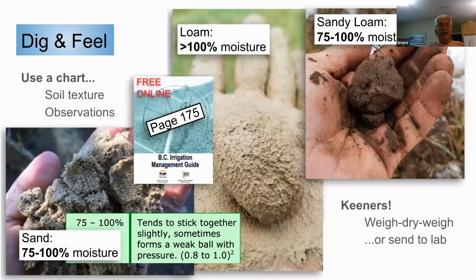So what we're looking at here is moisture levels in your soil. You need to identify this. You can do this by feel. If you know that you have a sand soil, for example, at 75 to 100% moisture, it'll stick together slightly. Sometimes it forms a weak ball. This is similar to what we talked about before. These soil texture charts are free online, and the BC Irrigation Management Guide on page 175 has some charts on that. It'll vary for loam soils, 100% moisture.